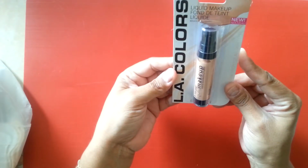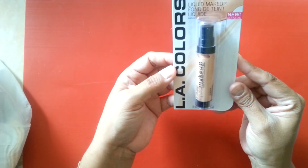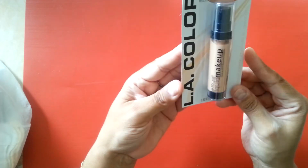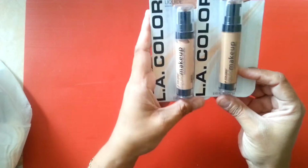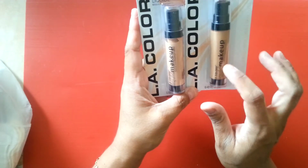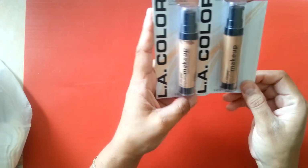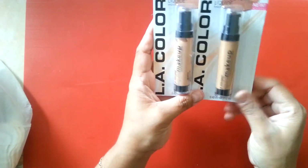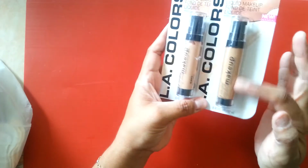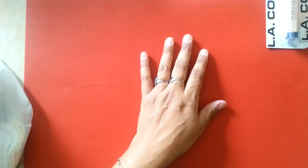But I ended up picking up these LA Colors liquid makeup foundation. And this one is in a creamy beige. So I picked up that one. And I did pick up the tan one. So I think I've been using the tan one every day. I don't break out, so it works really good with me. But the creamy one, I have not tried yet. I don't know if it's gonna be too light for me because I'm most likely this skin tone right here in the tan. So I picked up that, the Dollar Tree.